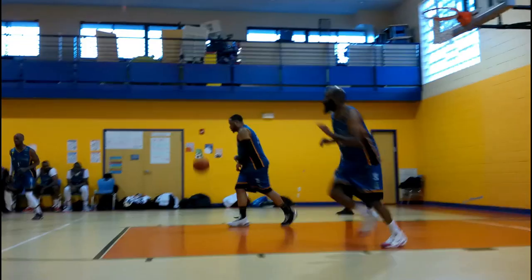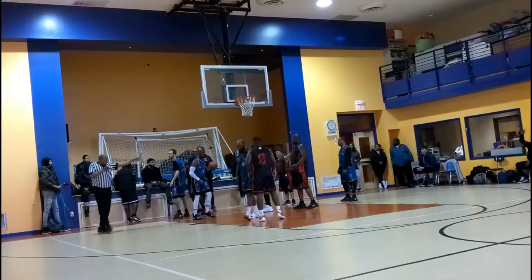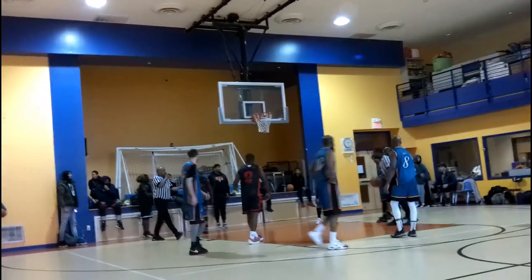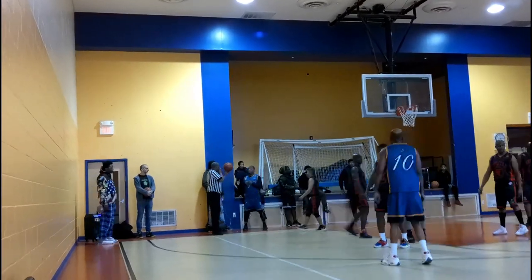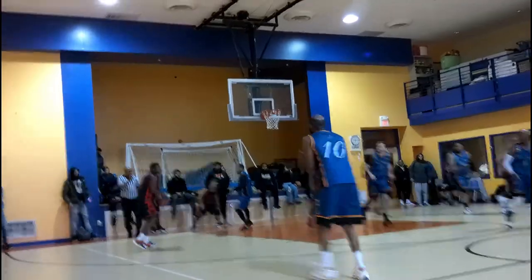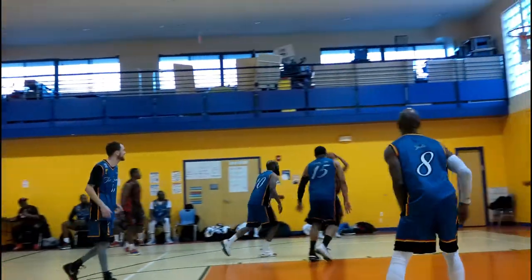Mills with the board. Jula Jack. Coach K-Boy taking it out underneath. Boom. Mills gets a rock. A minute remaining. Mills to the Baja. Good defense by LL. Coach K-Boy with the lock.